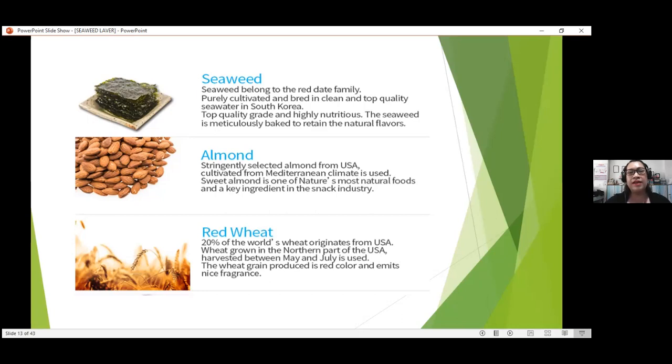Top quality grade and highly nutritious. The seaweed is meticulously baked to retain the natural flavors. Okay? So, di ba kapag dumaan sa init, namamatay yung ibang nutrients. But dito, ang ginawa nila, I think, is low fire lang para hindi mag-evaporate yung sustansya. Tsaka yung natural flavors will still be intact.